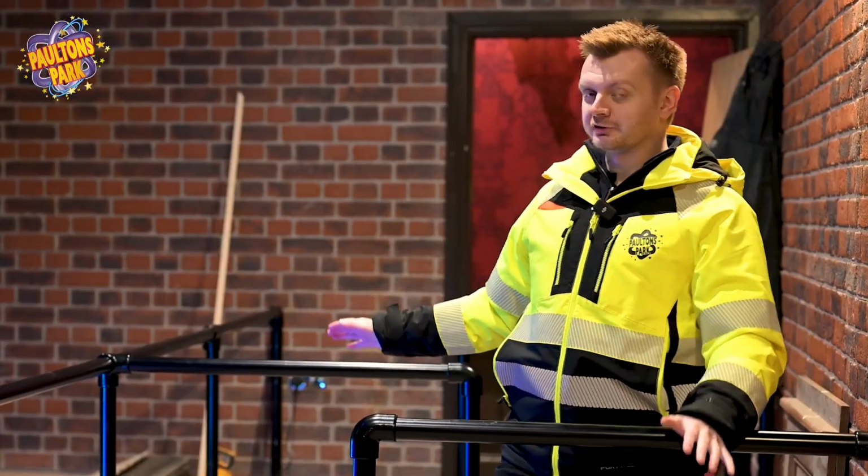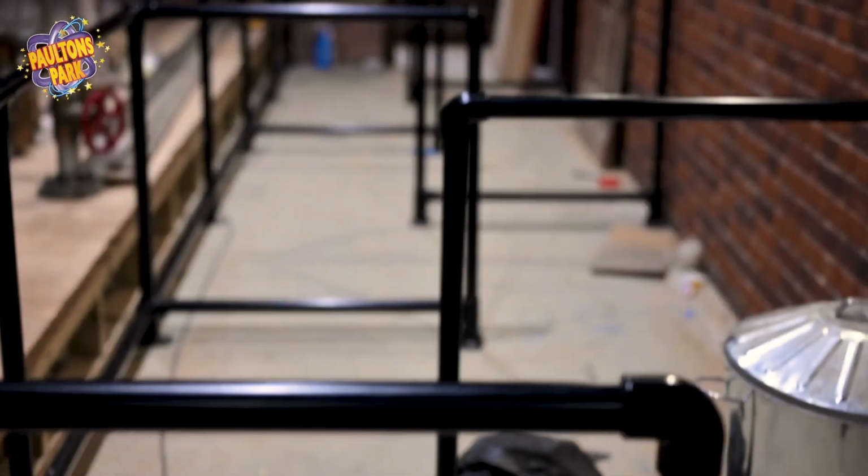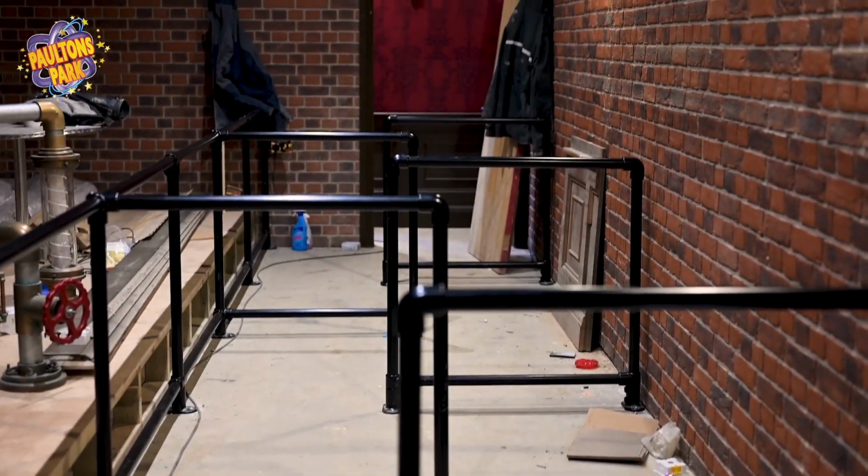Now we're inside the main pre-show area, and the main update in here is that the queue line fencing is being installed, and also the fencing in front of this main show set here, which we're not going to show you too much of because it's more of a surprise. But yeah, this is going to help define the flow of guests through the attraction and just create a little bit more space for the queue line as well.